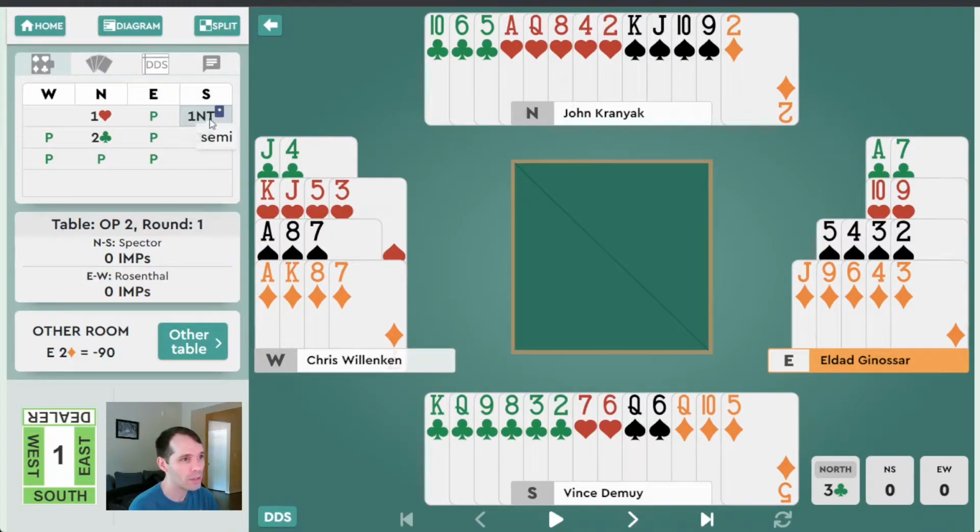But okay, so South bids one no-trump semi-forcing. North, with a two-suited hand, of course wants to take this out, so bids two clubs. And South, with nine highs, still thinking that his partner's two-club bid could have extra values, up to about 18 high card points, wants to invite to game and bids three clubs. And this contract passes out.